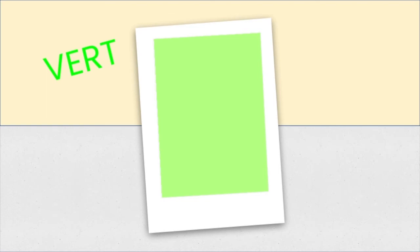So vert turns into verte when it's feminine. Bleu. Bleu. Violet, not violet. Violet, violette, jaune, jaune. Great, that's the color yellow. And of course, again, as I said, you'll find more resources so you can keep practicing that. The different sound, AU makes the sound O, jaune.